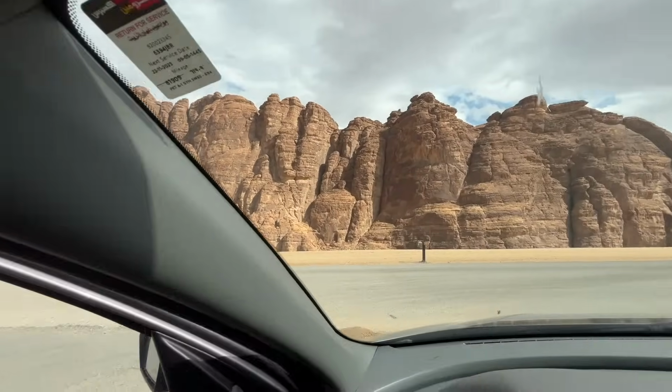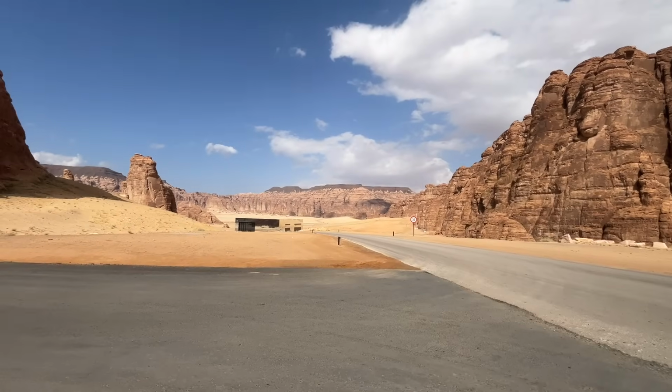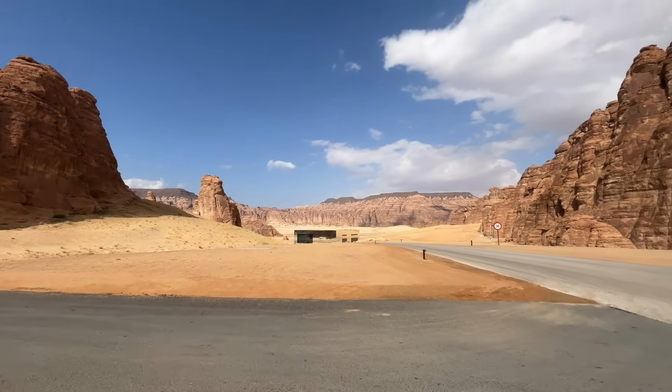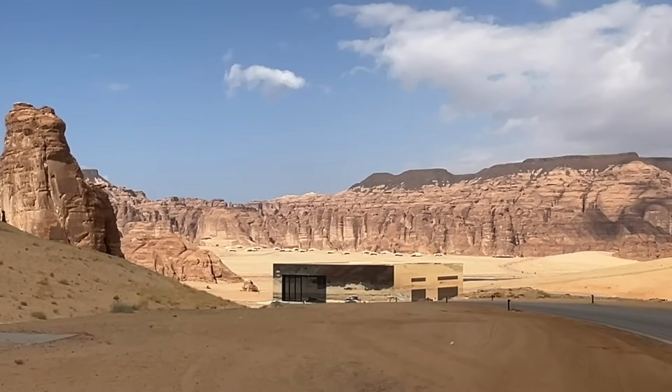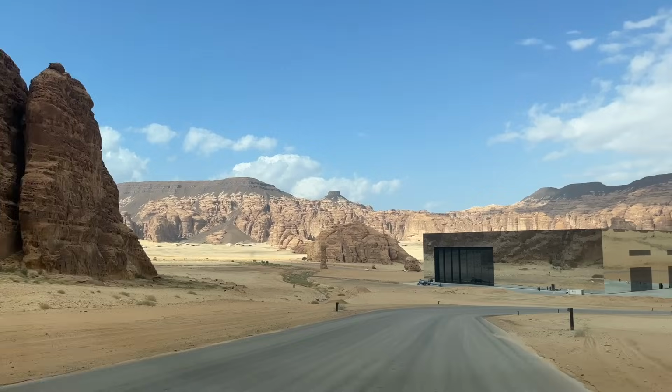Okay, I've just pulled over here as I've just got my first view of this mirrored hotel. I'm being naughty here. Shouldn't be filming and driving.